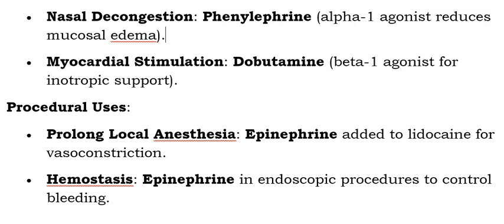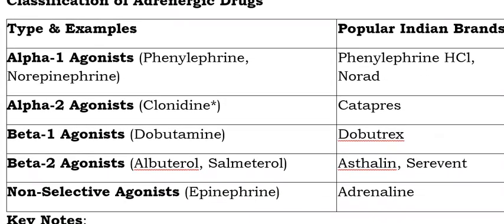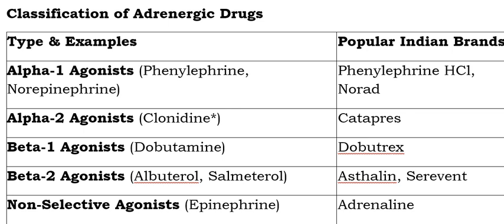The document then lays out a classification based on those receptors. Can you walk us through that? It seems helpful. Sure. It breaks down nicely. First, you've got your alpha-1 agonists, like phenylephrine, norepinephrine. We talked about those, nasal congestion, hypotension. Right. Then alpha-2 agonists. Clonidine is the main example there. Beta-1 agonists, that's where dobutamine fits for stimulating the heart. Then beta-2 agonists, albuterol, and also salmeterol. Crucial for bronchodilation, asthma, COPD. Right, albuterol for rescue, salmeterol is longer acting. We'll probably get to that. Exactly. And finally, the non-selective ones, like epinephrine, hits both alpha and beta receptors. That explains a wide range of uses.